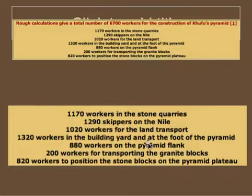6,700 workers, right? They think something like 1,000 people in the quarries, chipping off stone blocks. 1,000 people on the Nile transporting the blocks, right? A little over 1,000 people transporting the blocks. 1,300 workers in the building yard at the foot of the pyramid. 880 workers on the pyramid flanks on the sides. 200 workers for transporting the granite blocks. 820 workers to position the stone blocks, right?